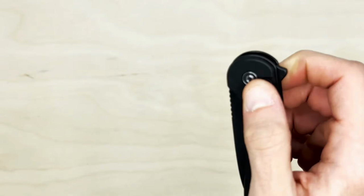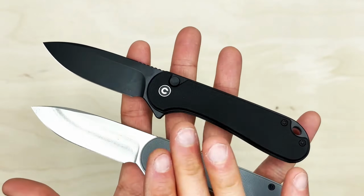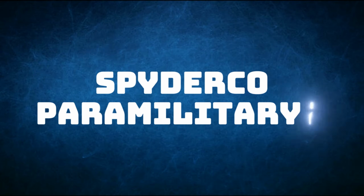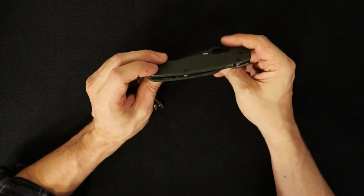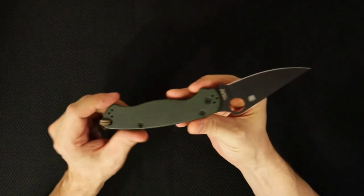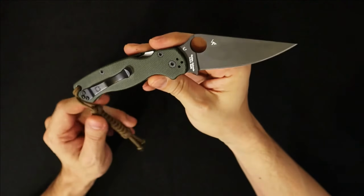It proves that novelty can be deeply rooted in tactile pleasure and flawless function, making the simple act of retrieving your knife a small daily delight. Number 5. Spyderco Paramilitary 2. Holding firm at number 5 is a legend, a benchmark against which countless other folding knives are measured. The Spyderco Paramilitary 2, or PM2, is iconic not for being flashy, but for being relentlessly, brilliantly thoughtful.